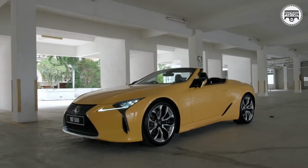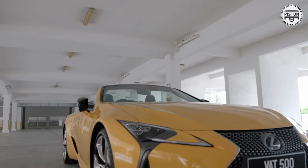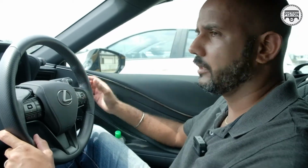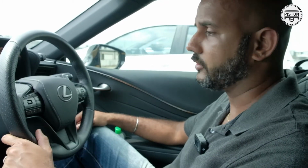Quality wise, anything that has that L badge, quality is not going to be an issue, and the fact that there are only 4 in Malaysia, including this one, makes this one of the rarest cars in Malaysia. So that also means that everybody was just dying to take a look. They were craning their necks to take a look.